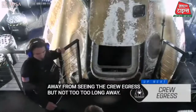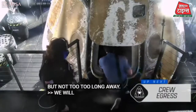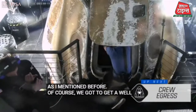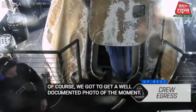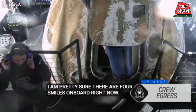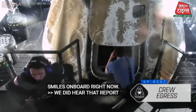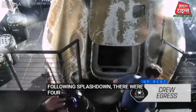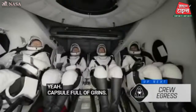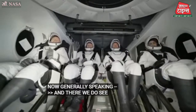We'll probably see those footrests being handed out here in the near future, as I mentioned before. Oh, of course, we got to get a well-documented photo of the moment. Although we can't see it from here, I'm pretty sure there are 4 smiles on board right now. And we did hear that report out from the commander, Nick Hague, following splashdown, that there were four smiles as far as he could see. Yeah, capsule full of grins. Now, generally speaking, and there we do see Crew 9, some happy waves, smiles all around back on Earth.